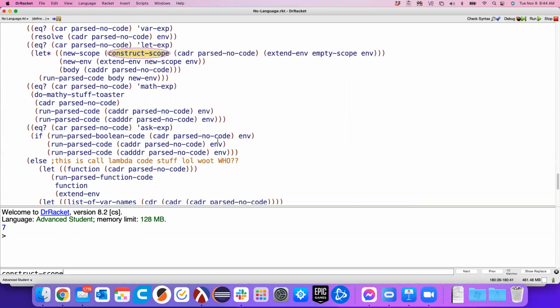I copied the word, then I did a find. So on mine, it's Command F. For a PC, it would be Control F. And then I did a Command V to paste what I copied.